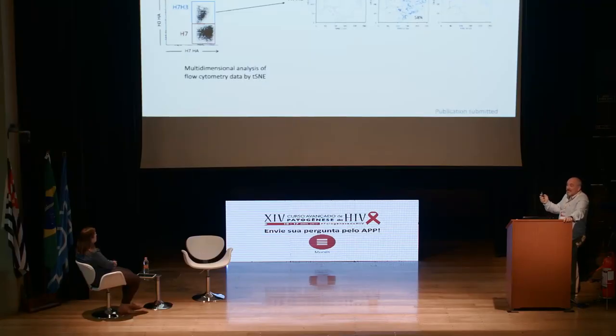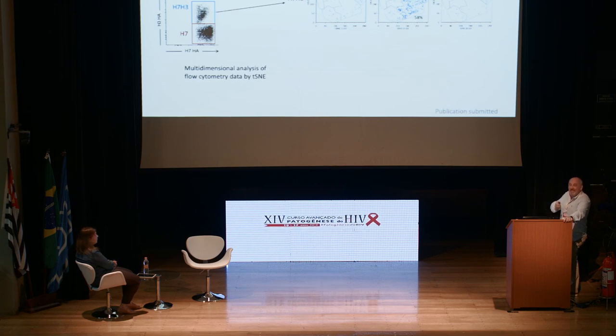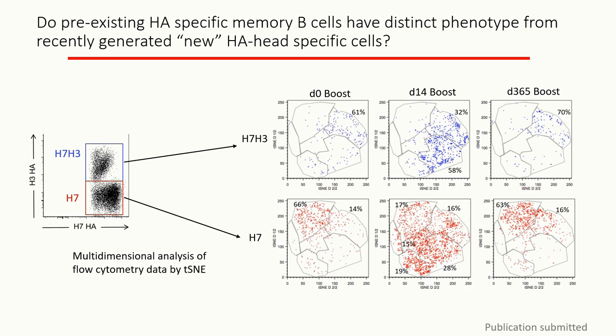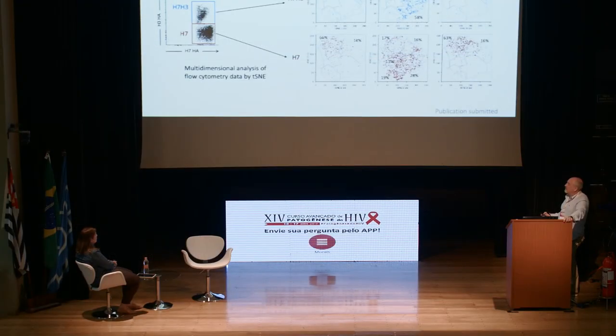Now, if we take the H7 population, remember we've not seen the H7 population before. Very different picture. Starts out way over here, spreads all over this tSNE plot, and then resides in this quadrant here. So these are very different B cells, very different. We've done some more work on these, and we're finding that there's many populations actually in there.